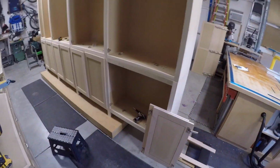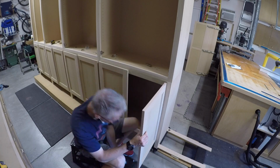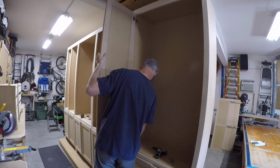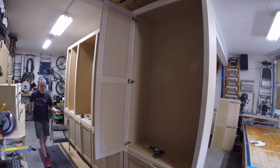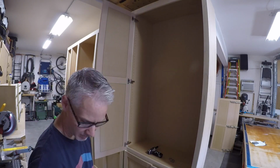Now remember that once you put the doors on the cabinet, it's really difficult to do anything to the cabinet at that point. As far as sanding, maybe you want to fine tune your face frame, because if you clamped them, maybe you left a mark or two. So you want to fine tune your face frames. Just make sure they're perfect before you go putting doors on.